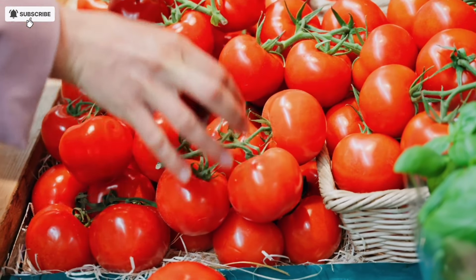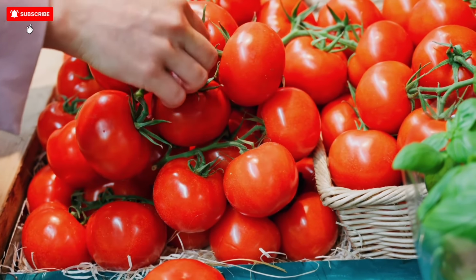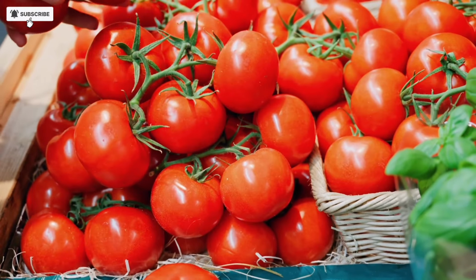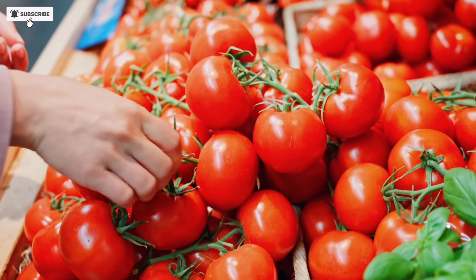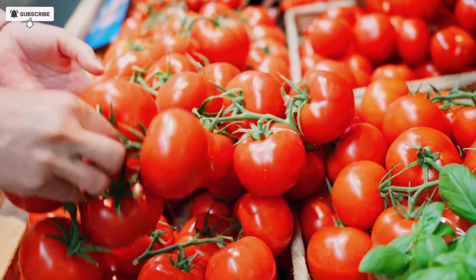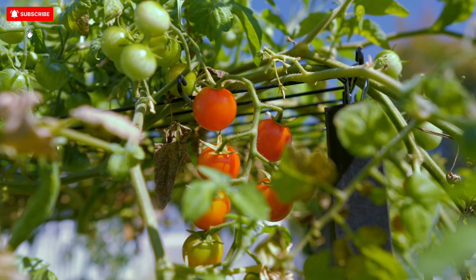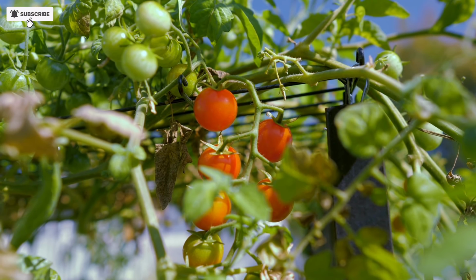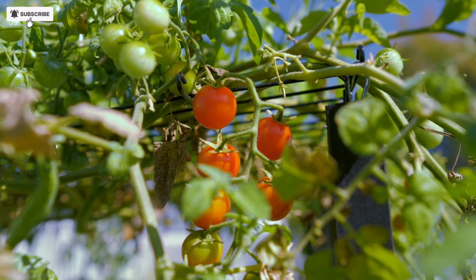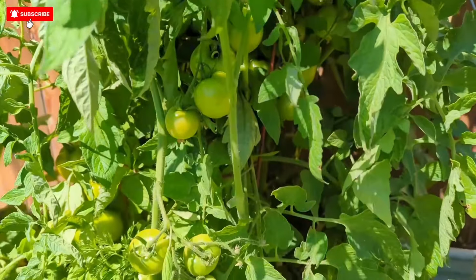Want your tomato plants to explode with growth, flavor, and yield? Well, you're in the right place. Today, we're diving into 20 crops you can plant alongside your tomatoes to unlock their full potential. And trust me, this isn't your typical "just plant this and cross your fingers" advice. No. These are science-backed tips that'll actually help your garden thrive and, best of all, won't break the bank. Stick with me because you definitely don't want to miss this one.